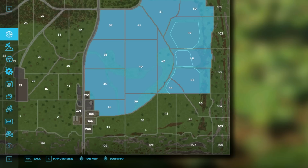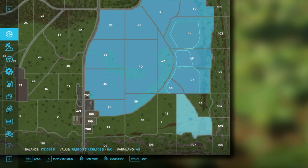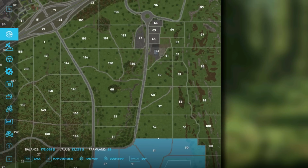Let's look at the map, actually. There's quite a few different plots of land that we could purchase over here and just finish off this side of the highway.